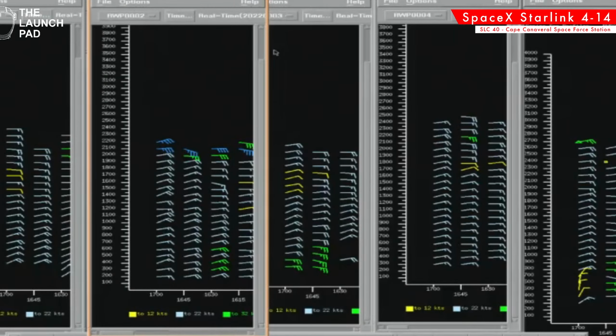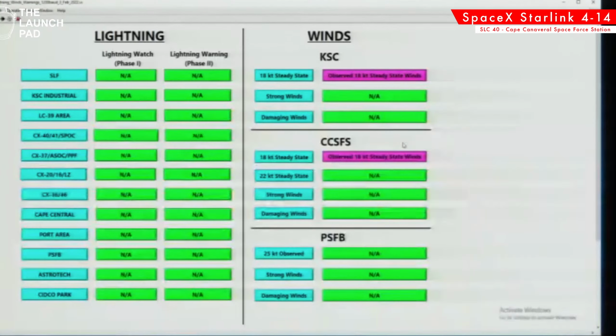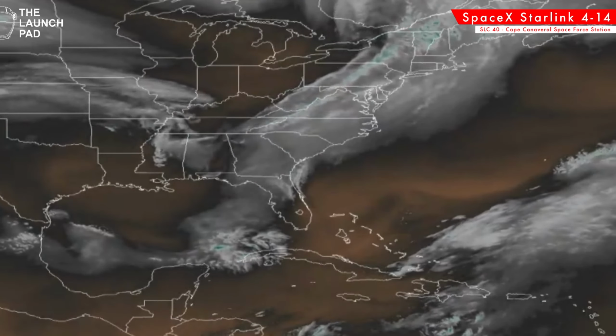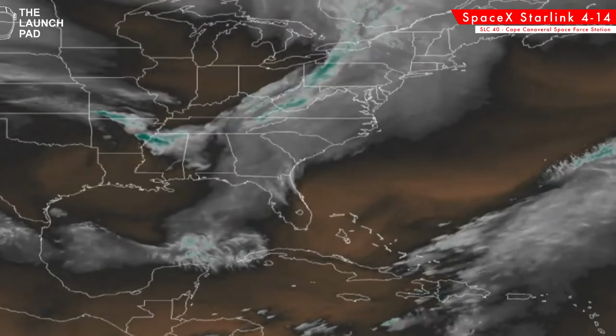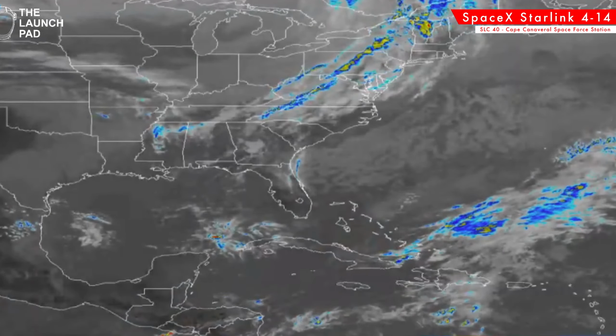On screen, we're cycling through just some of the weather data. We're getting live telemetry from Cape Canaveral and Kennedy on how the winds are progressing, but we're seeing that strong winds remaining green. The purple on your screen there is saying that they are observing steady state winds at 18 kt, which means it is a condition they're watching. It is kind of an orange zone if you were coloring it that way, but it is not something that would hold them from scrubbing.